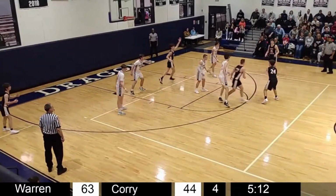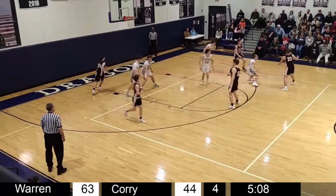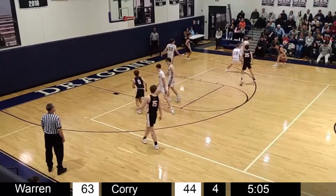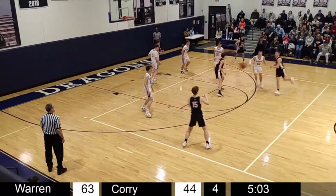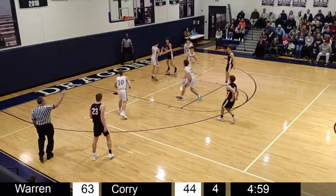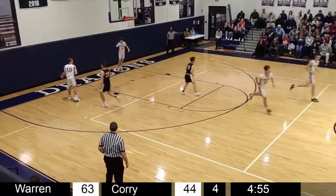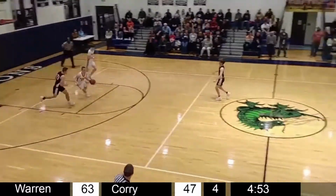Smith to the lane, now kicks it back out. Lambert. Back to Smith. Gets it back to Lambert. Lambert drives, kicks. James, 3. It's good. Nate James knocks down a 3. It's 63-47. James into double figures now.